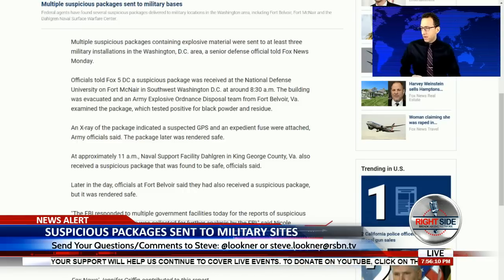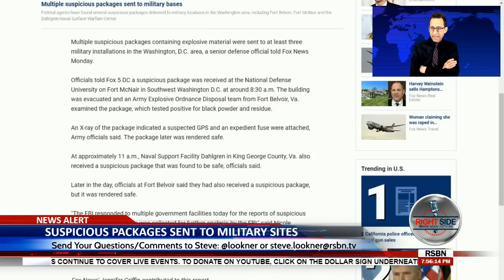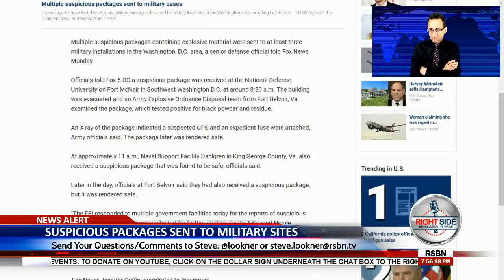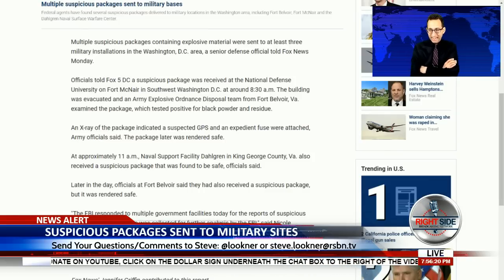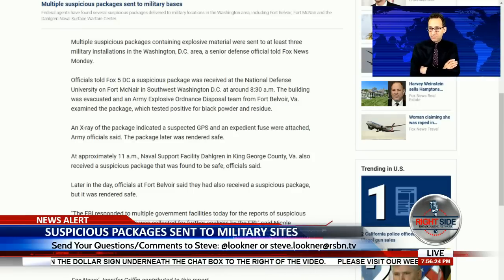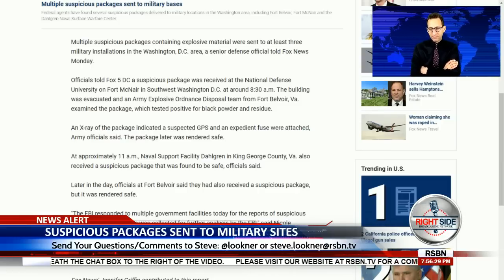An X-ray of the first package found this morning indicated a suspected GPS and an expedient fuse were attached, Army officials said. So a GPS and an expedient fuse. The package was later rendered safe. I wonder, the GPS is interesting.